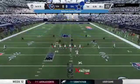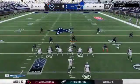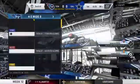Ball up to the 35 now as they come up on 1st and 10. They keep on the ground with Elliott. And the hole closes quickly there. He gets maybe a couple up to the 38.